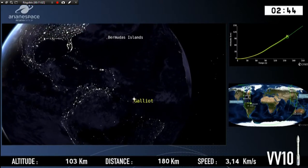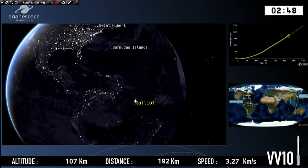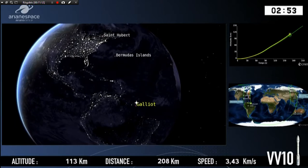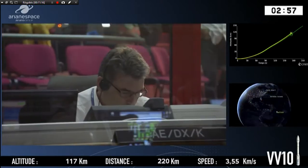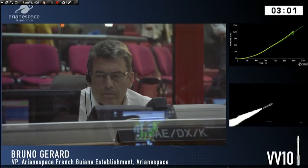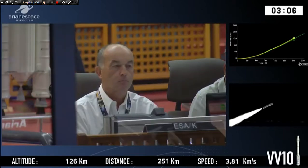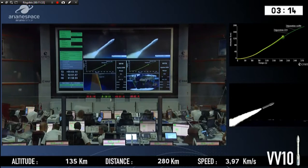Look at the bottom left-hand side of the screen, our altitude. We're 100 kilometers above sea level. And that means that we are now basically going into space. We've reached what's called the Kármán line, the border between our atmosphere and outer space, the point where the atmosphere becomes so thin that it can no longer support aeroplanes with wings, and so to stay up.